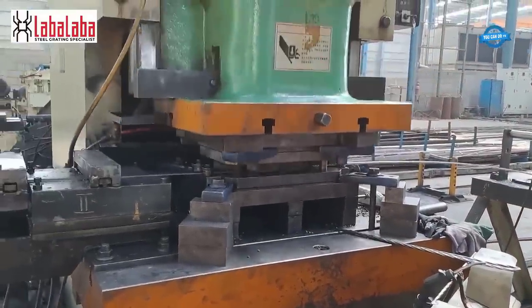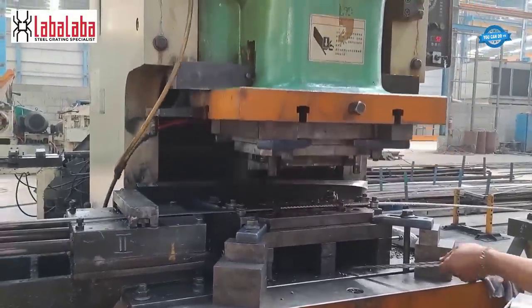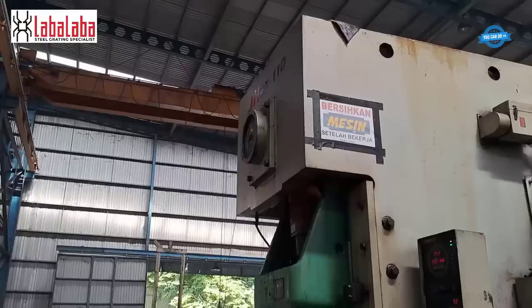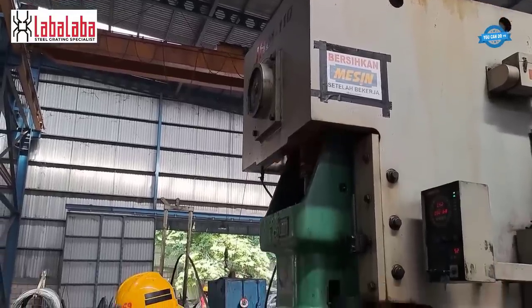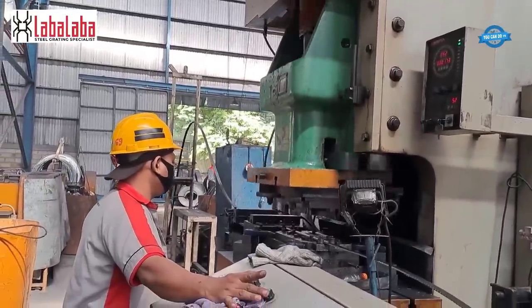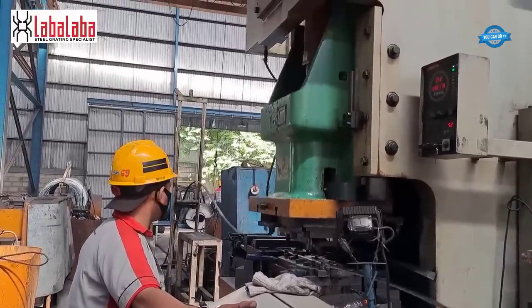The press applies pressure to the steel plates, creating a serrated pattern on the surface. This process enhances the grating's slip resistance and provides a secure footing for users. After passing through the serrated press, the steel plates are cut into long pieces to facilitate further processing.